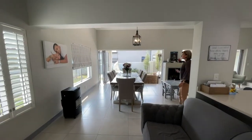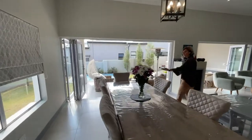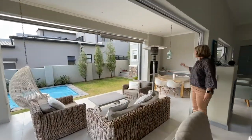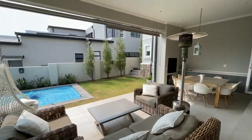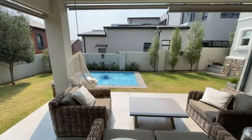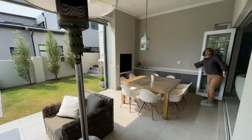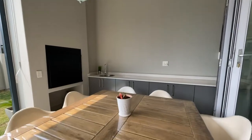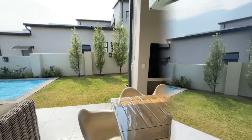You will also find the patio is a very good size and it leads straight from your living spaces. It's a double length patio with space for another 8-seater table, beautiful seating area. There's a braai and there's also some built-in cupboards with a Caesar stone countertop and a separate sink to help you when you're entertaining. The pool is heated, the garden is nice and private, there's no one looking into your space.